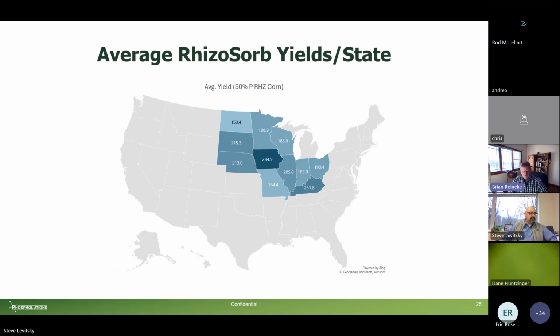So kind of bringing this piece of it to a summary for me, we have taken everything that we've done so far and took average yields across all the states that you see highlighted there. Those are average yield representations on all of the trial sites where we have applied Rhizosorb at a 50% P2O5 reduction relative to grower standard practice across that footprint.